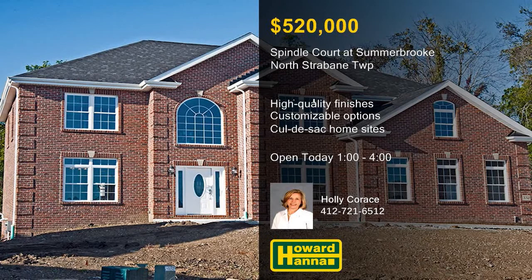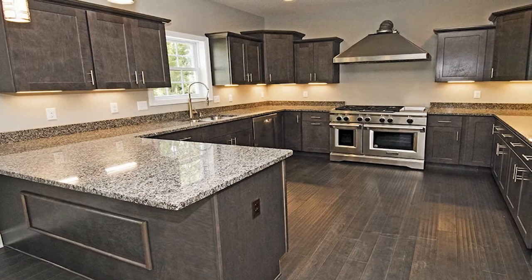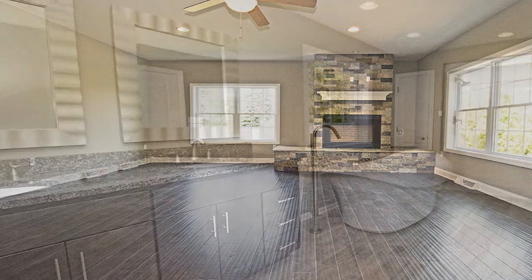Only 4 home sites remain at Ashley Ridge, a new construction community in Brighton Township. It offers ranch, 2-story, and split-level designs, with packages starting at $340,000. The homes are built exclusively by LAD Construction Company and are covered by protective covenants. You will appreciate easy access to Seven Oaks, as well as the pool, park, and schools.